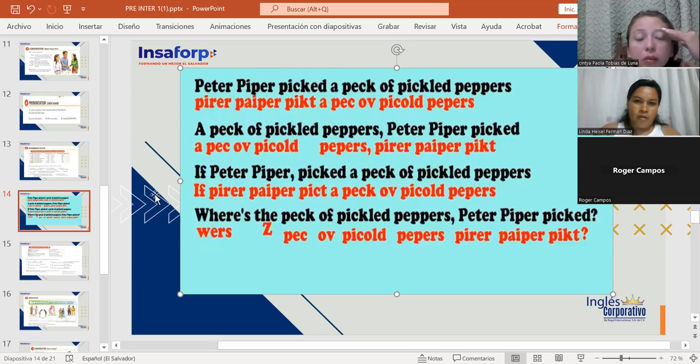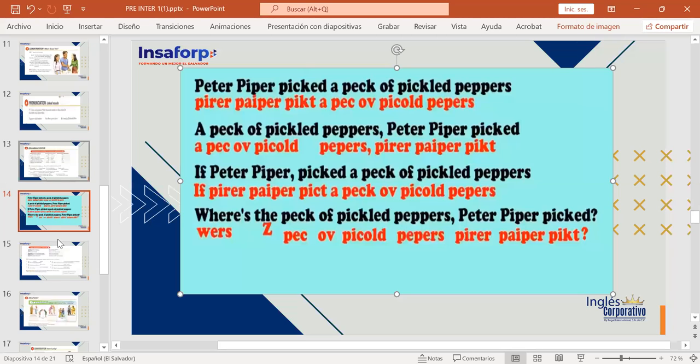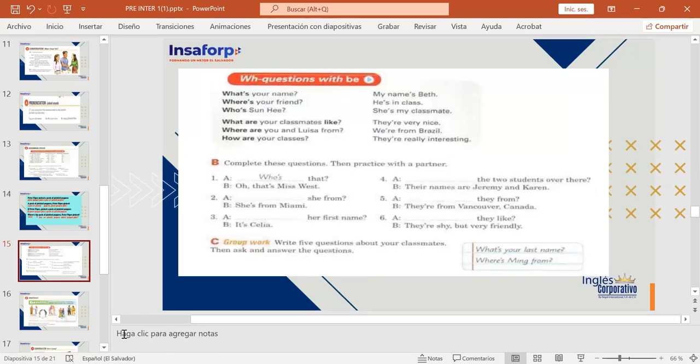Okay, now let's start with the class, okay? We have WH questions with be, and we have the WH words. We have a set of 1, 2, 3, 4, 5, 6 WH words or question words. You know that when we say, what's your name? That is very easy to understand. Where is for place. Who is for people.